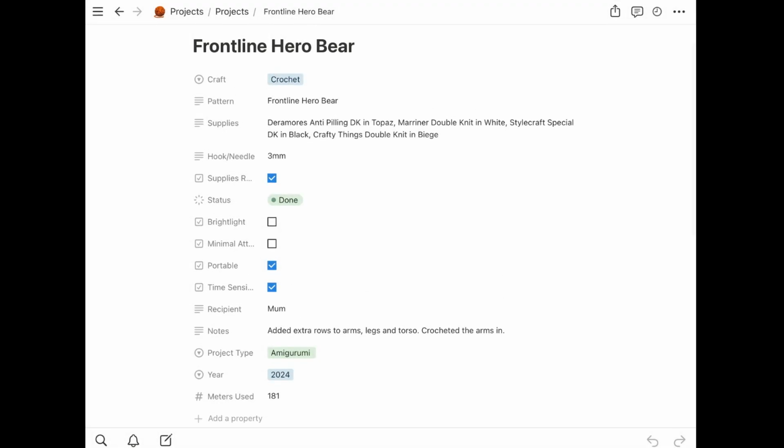So going through what I've got on them, I have what craft is it. There is crochet, knitting, or as I said, there's a handful of cross stitch. I really don't do it that much, but it's something I do pick up now and again. Then we have the pattern, so that's the pattern name. The supplies, this used to be the hook and needle size as well, but recently I have changed them, so over time I will just manually put the hook and needle size in a different section. But yeah, at the moment this is just the yarn. If it is cross stitch, then it will be what threads you need, the colours and stuff like that.